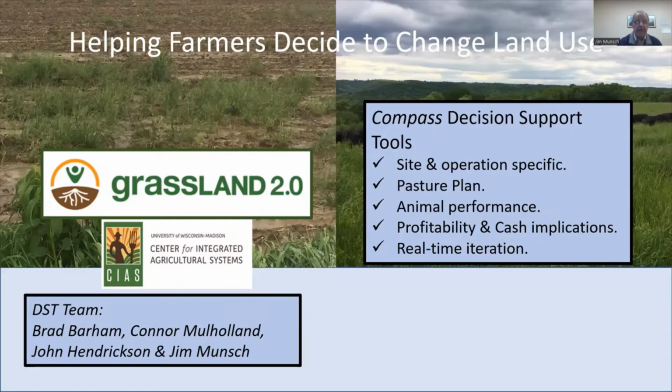We have done compass tools of other sorts through CIAS for years. One is livestock compass, the other is a vegetable compass, etc. These particular compass tools that we're doing with Grassland 2.0, we try to make site and operation specific. That is, you're sitting right at the kitchen table with a producer proving that, yes, he can do this or she can do this.